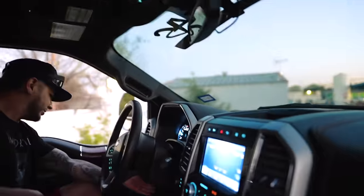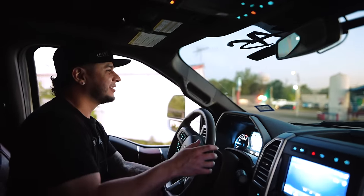So we got the monster truck in the back. Y'all said this truck don't work. It don't perform like it's supposed to. But we got a 44 foot gooseneck trailer in the back. And we got a monster truck. And we rolling. And we jamming too.